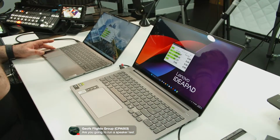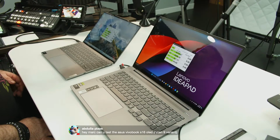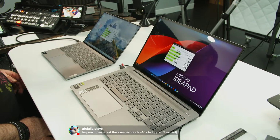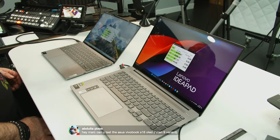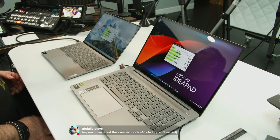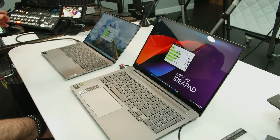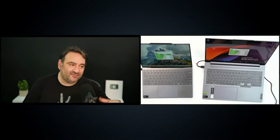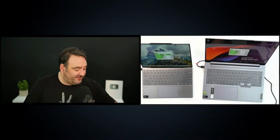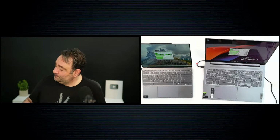I don't know if I'm going to do the thermals and all that today. I may just save that. Can you test the VivoBook S16 OLED Ryzen 9 variant? Yeah, if Asus sends it over, I'll do it. I already did the S14 OLED, and I did the S15 Pro. I love that VivoBook line. Don't sleep on the VivoBook line. I know we talk about the Zenbooks and all that, but don't sleep on that VivoBook line. It's a good value proposition.